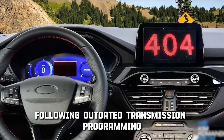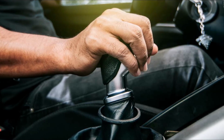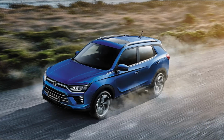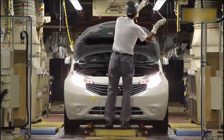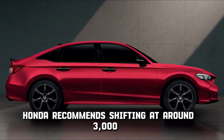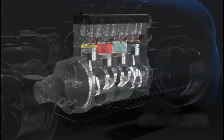The fourth mistake has to do with following outdated transmission programming and ignoring manufacturer shift recommendations. Most people either follow generic early shifting advice or let their automatic transmission make decisions based on EPA emissions programming rather than real-world efficiency. Car makers test their engines carefully to find the best shift points for fuel efficiency and engine life. For example, Honda recommends shifting at around 3,000 to 3,500 RPM for their four-cylinder petrol engines. These suggestions match the engine's most efficient power range.